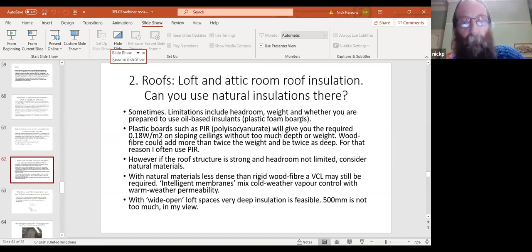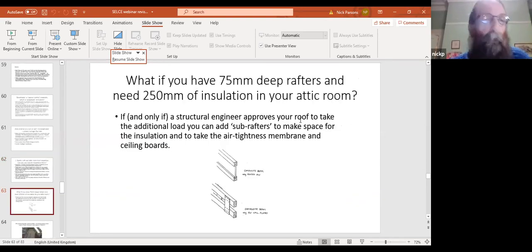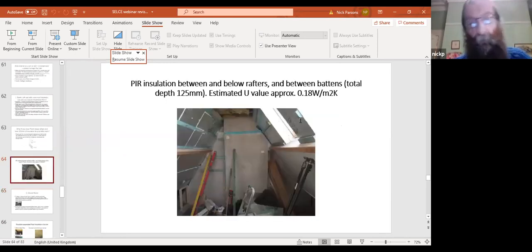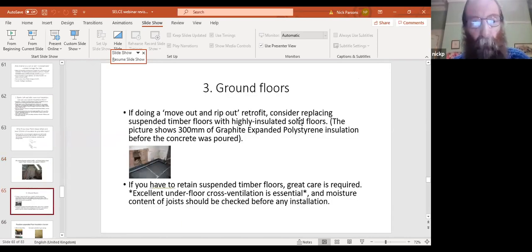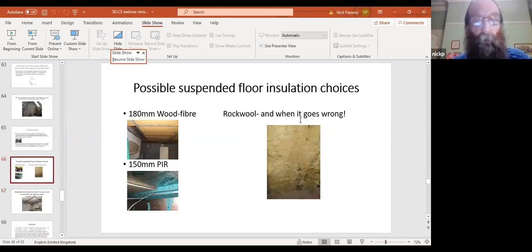Roofs, loft and attic rooms. If you want to get loads of insulation in, but you don't want to use plastic insulation, but you've only got 3-inch, 75mm deep rafters, you're not really going to achieve it, are you? So often you end up with a plastic insulation in there. Ground floors: if you're ripping them out, you can put solid floors in. You can insulate with flexible wood fibre, polyisocyanurate, Kingspan, Celotex.